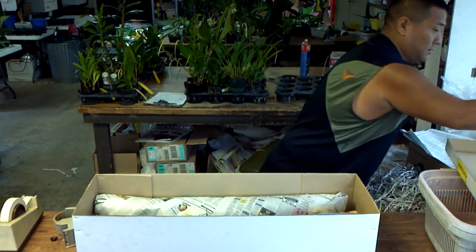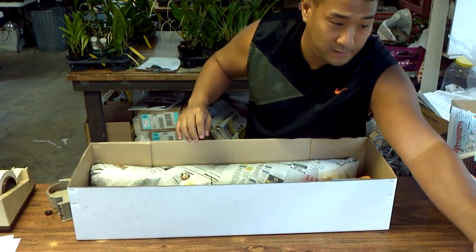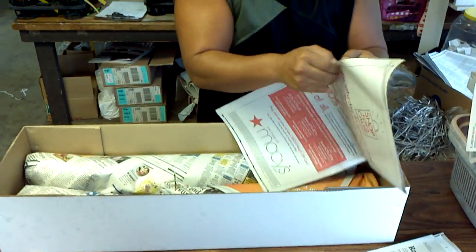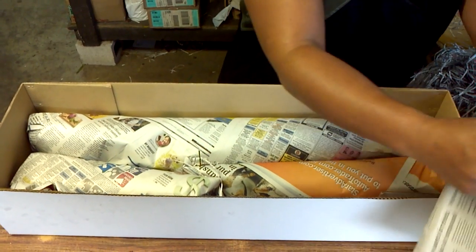Okay, then we'll stuff it with some newspaper. Pass me some half sheets, some more newspaper there. Thank you. Razor blade here, please.